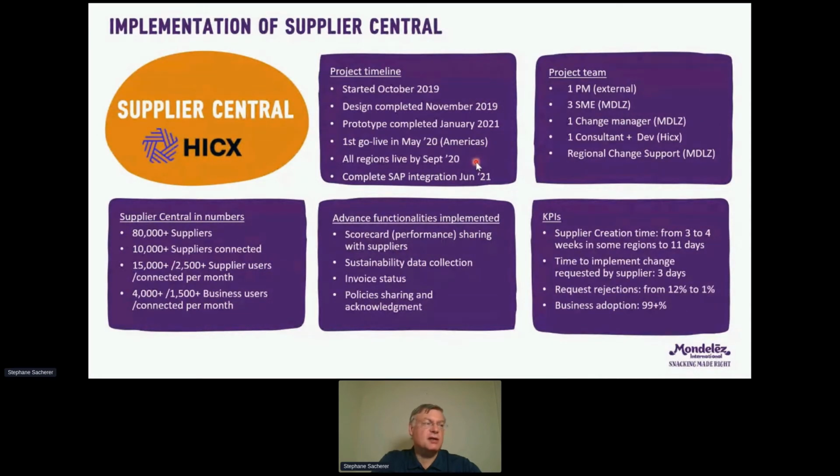So the system was giving us as an output all the data that we were planning to upload in SAP. And when we made sure that everything was correct, that's where we started the integration, starting end of 2020. I think the first integration was in October 2020, and we finished with all the regions in June 2021. So we have now, since a few months, the system fully operational, with users requesting the creation of the supplier, entering their own data, and then the data, after validation, being sent directly to all our ERP systems.